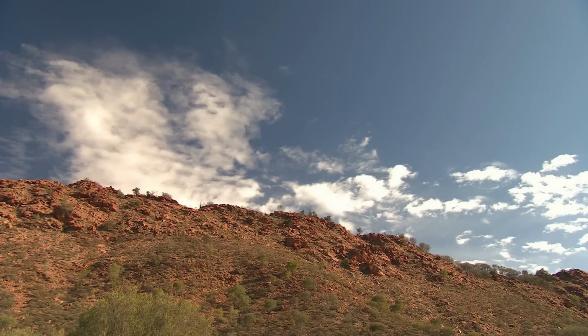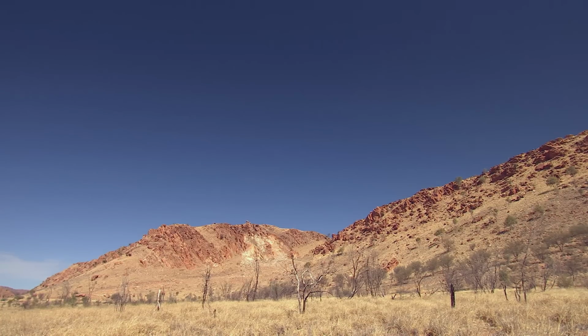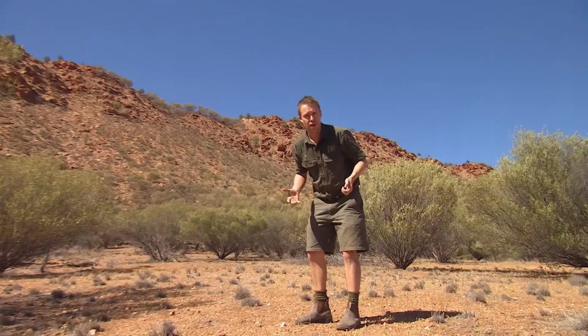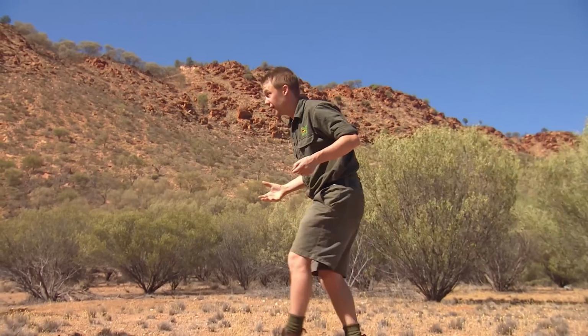You'd expect them just to be lurking. They're pretty slow, you know, and they're the king of this country. They just walk around. I mean, the only thing that could threaten a Perentie is a monstrous king brown, and he'd probably try and eat that too. So they're not going to be afraid of me.